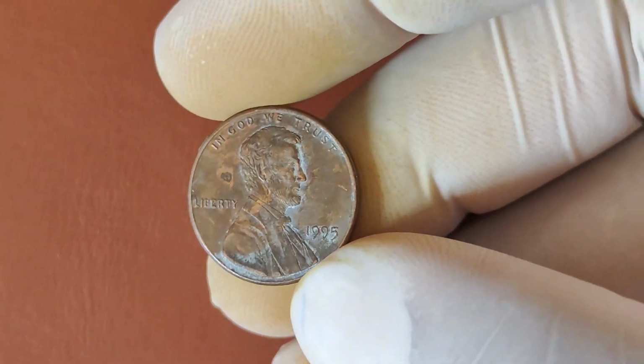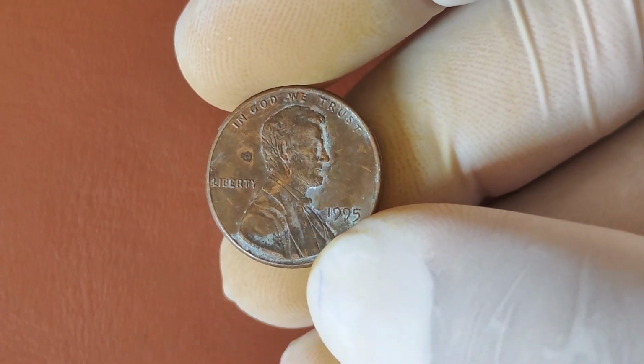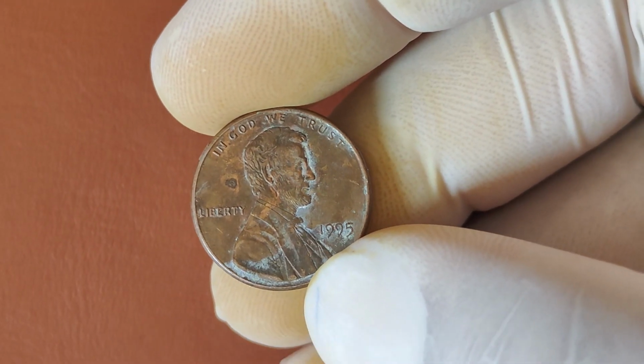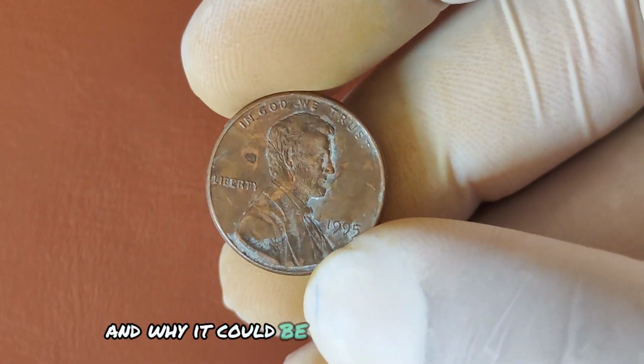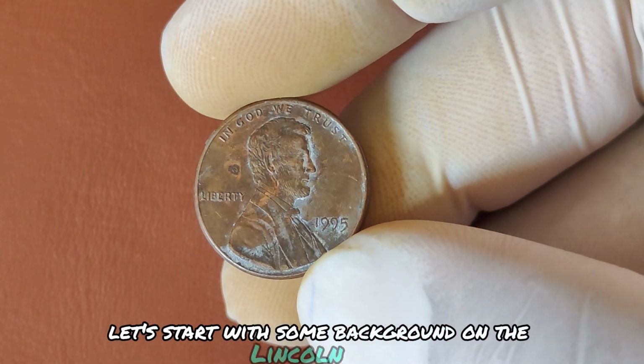We're diving into the fascinating world of coin collecting and looking at a rare and valuable penny, the 1995 no-mint mark Abraham Lincoln 1 cent. We'll explore its history, how to identify one, and why it could be worth more than you ever imagined. Let's start with some background on the Lincoln cent.